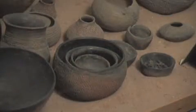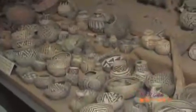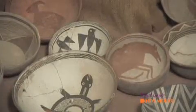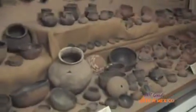Hi, I'm Lorena Miller, and welcome to Geronimo Springs Museum. We're very glad to have you here today. We have some really wonderful exhibits here in the museum. What I'm standing beside here now is our absolutely awesome collection of prehistoric pottery that dates from 900 to 1150 AD. It is one of the largest collections on exhibit anywhere. We also have arrowheads in this same room.